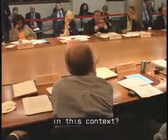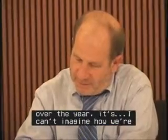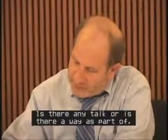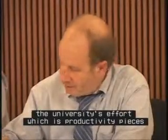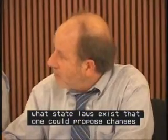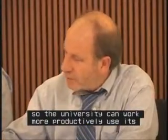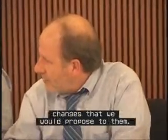Could I ask one more question about the compact in this context? Given the reality that it's unlikely to get any increased funding, forget mandated costs, for any growth, the way the compact has been structured over the year, I can't imagine how we're going to successfully get the state to give us more money for their share of the compact. Is there any talk, or is there a way, as part of the component that you've always looked at as the university's effort, which is productivity pieces within the university, to take a chunk of what used to be university-related activities, but to go through what state laws exist that one could propose changes to provide productivity abilities, where the city university can more productively use its resources, and almost offer to give the state credit, as that would help count toward their match, to do state law changes that we would propose to them.